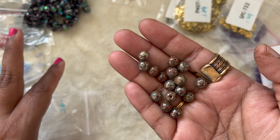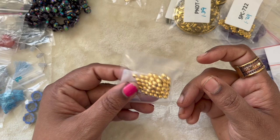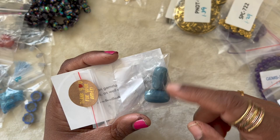I always like this brown, bronzy finish, red, maroon color. I really like that. Then I got this one. I don't remember how much I paid. This is Stardust beads. And then this was a thank you gift. They gave these two beads, which I don't like that much, but nevertheless, it's free. It's good.